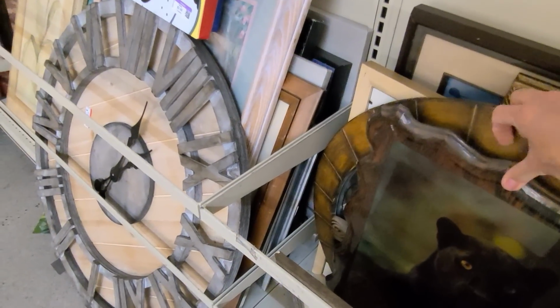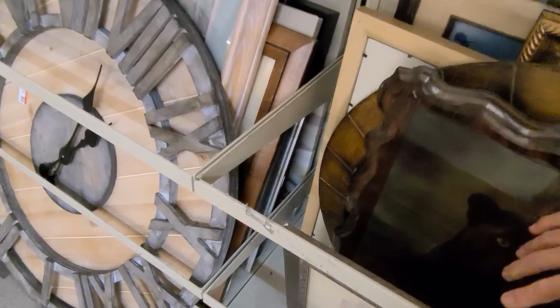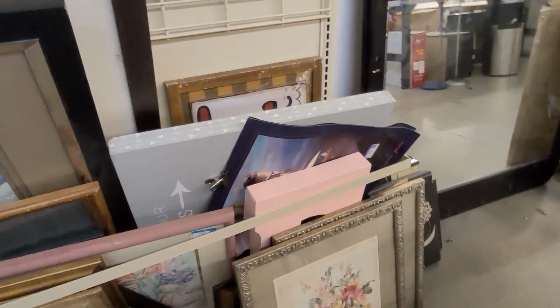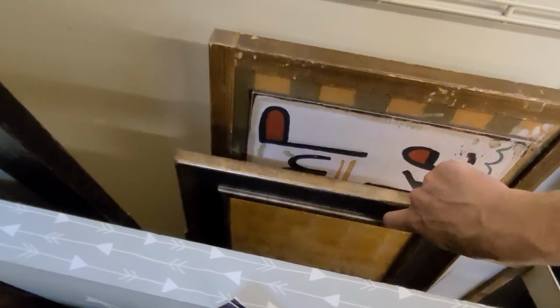Hobby Lobby style clocks here. This guy is definitely vintage. Black Panther on wood. What else can we find? Always looking for needlework, cross stitch, crewel. I haven't found any of that in quite some time. Go jump in the lake. That's fun. All sorts of frames here. Mirrors.